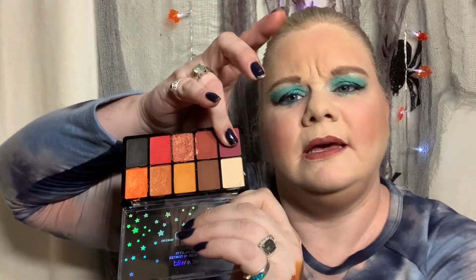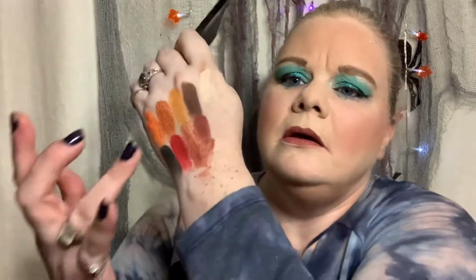That color is beautiful though. It's a red gold. Very beautiful. Sorry, my dogs are barking. Now I am gonna swatch that, and then the last color in here is this red, like purpley shade. So right here. All right, and this is Pick Your Poison.